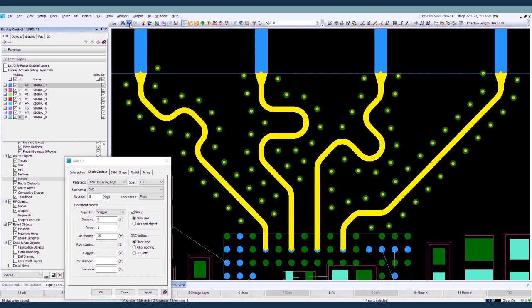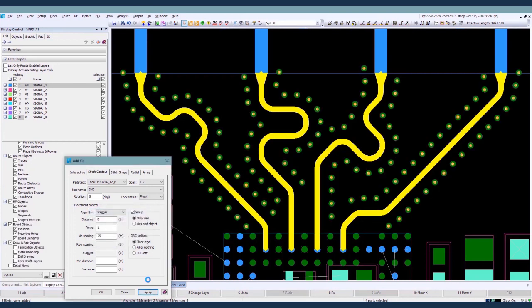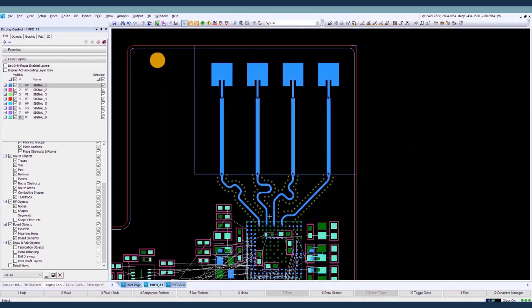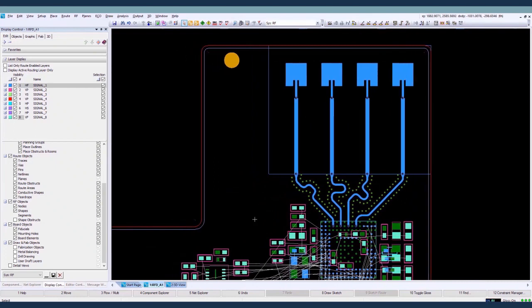So we'll undo it and apply again. This one looks much more suitable for our requirements. With a little bit of trial and error, we can converge on a solution, and then we can save that for future reference.